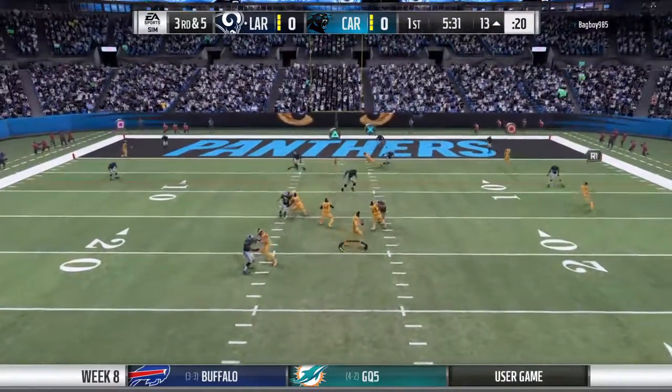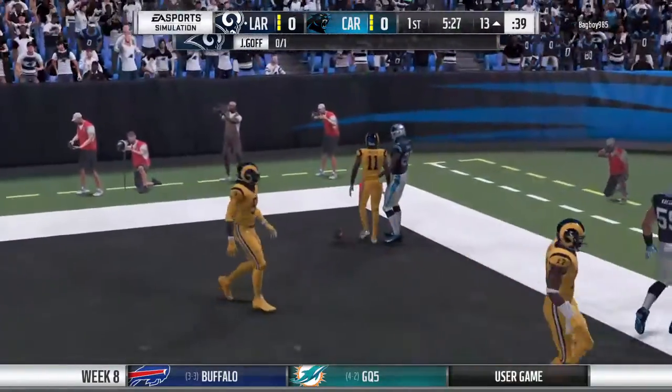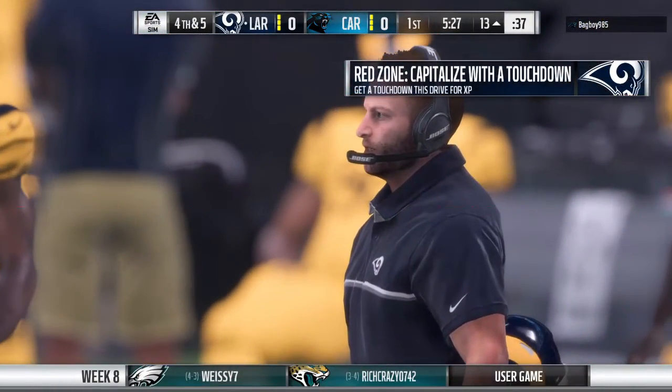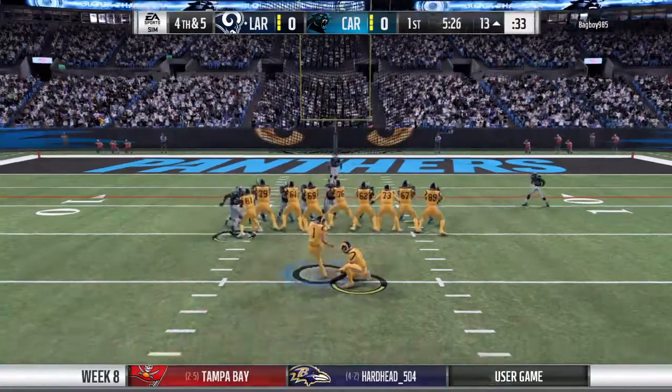From the gun, here's Goff. Escaping the pressure right. And this is intercepted, but they'll say out of bounds. So very close to a turnover there in the end zone. Pretty lucky to get the football back. Had his target out there waving the arms, saying I'm open, but maybe didn't see him quick enough.